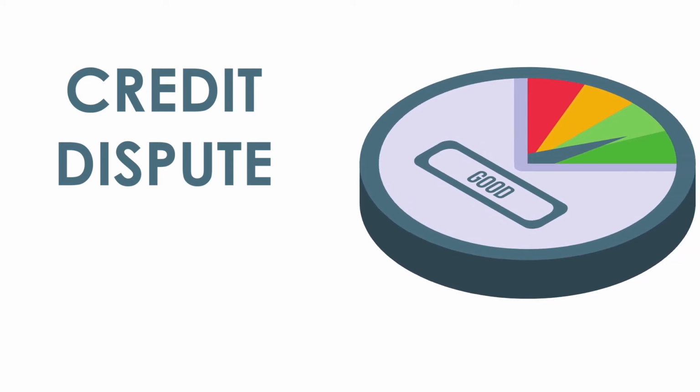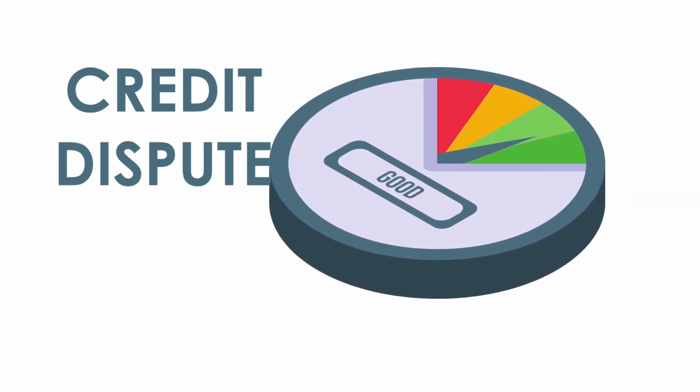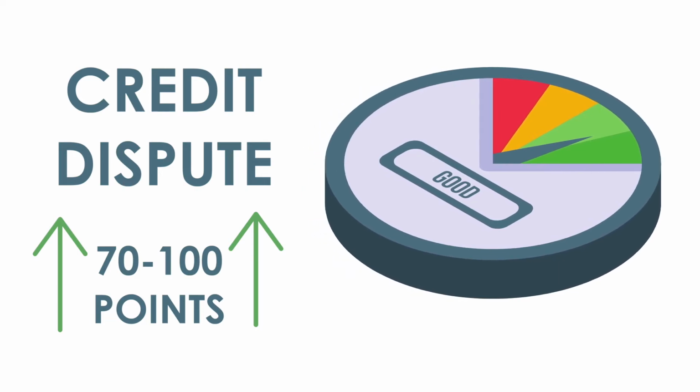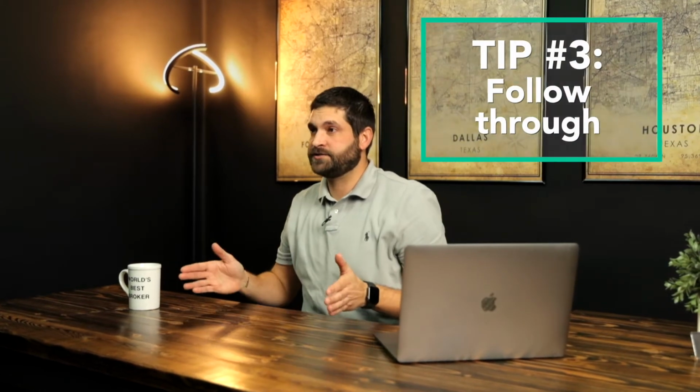And it's probably one of the most important parts of this whole process, because most people go through step 2, they dispute it, and they see that their credit score jumped 70 to 100 points. And they're like, yay, I did it, it worked. Well, not so much. See, unless you follow through the whole process from start to finish, and make sure that it is actually removed from your credit, then it will just sit there idle as disputed on your credit report.